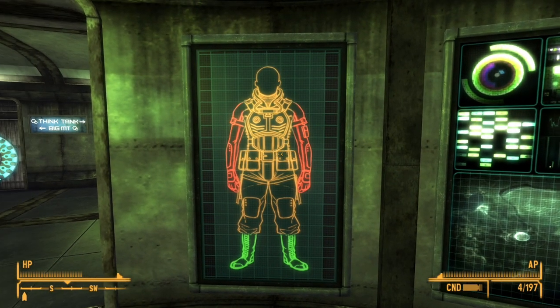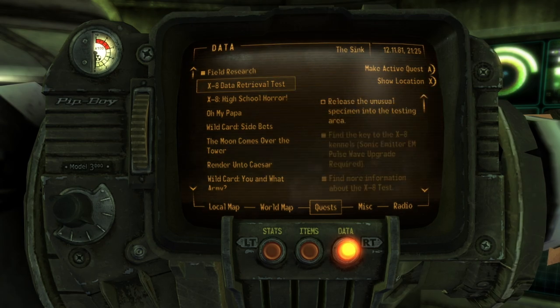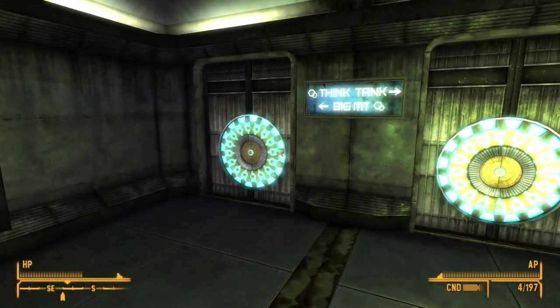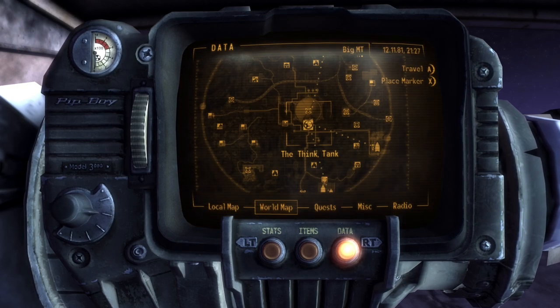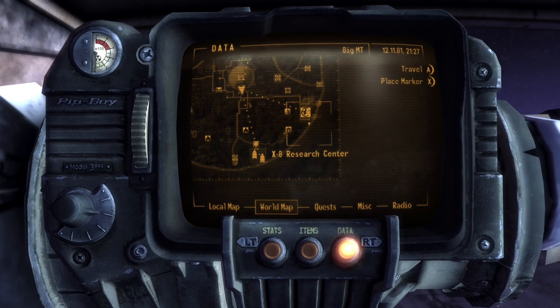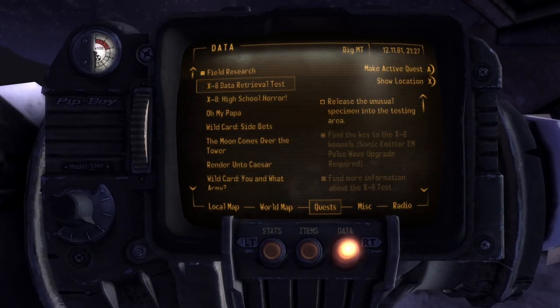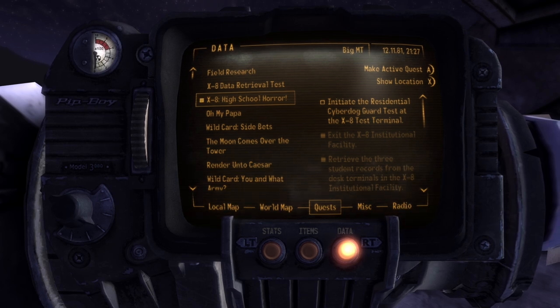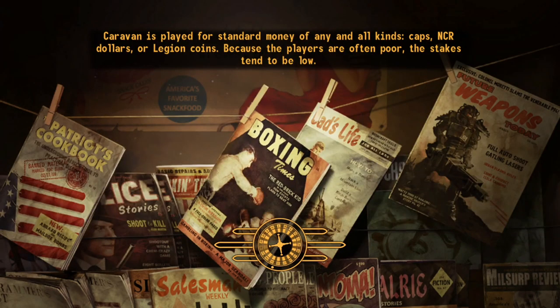So it looks like I got everything for the X13. What do I have left? Audio samples for the jukebox. Of course. There's even more of these. Just, of course there are. Okay, I might do the rest of these off camera because there is so many of these apparently. I want to continue getting on with this test. I want to actually beat this DLC sometime soon, because the jukebox is not a huge priority.